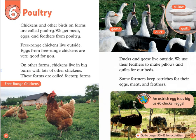Ducks and geese live outside. We use their feathers to make pillows and quilts for our beds. Some farmers keep ostriches for their eggs, meat, and feathers. Discover. An ostrich egg is as big as 40 chicken eggs.